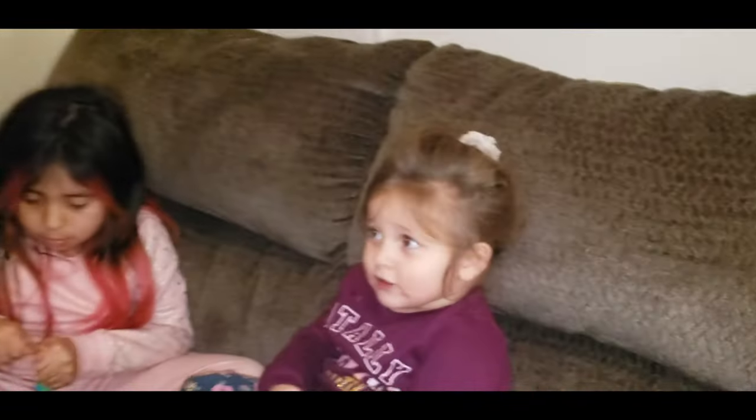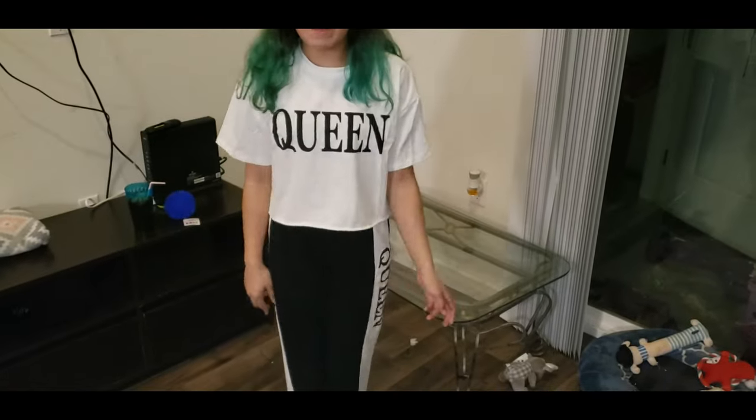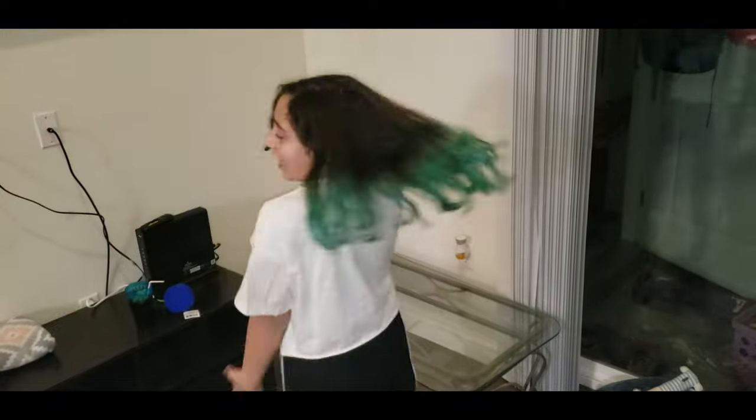What do you rate it? 10. What do you rate it? Okay. You? A 10. 10. Okay, bye. Give us a little twirl though. You gotta show them. I love that one. So this is together. This is an outfit. This is a shirt and some pants. Wait, my butt. Goodbye.